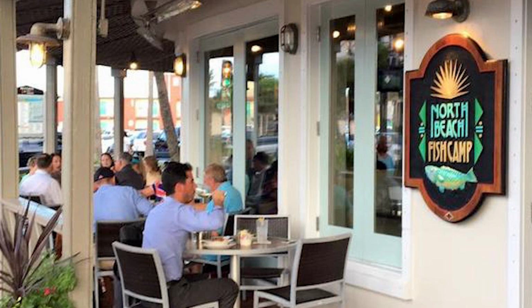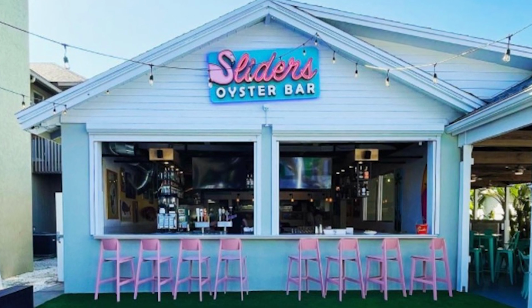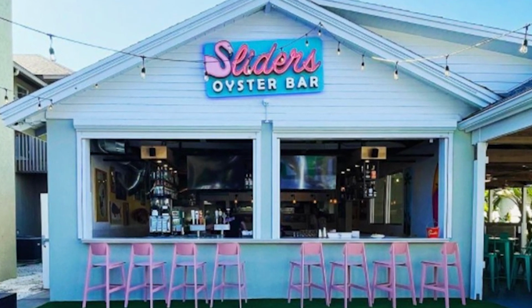The town center shares a border with Atlantic Beach. So on the north side of Atlantic Boulevard is Atlantic Beach, on the south side is Neptune Beach. On the south side of the Neptune Beach area, we have amazing restaurants. We've got Hawkers, and we've got North Beach Fish Camp. Doro, if you're looking for some really fine dining experience, is wonderful. And Sliders is a great little outdoor patio sports bar vibe with really delicious food, and it's a great place to meet up with friends as well, so I highly recommend that.